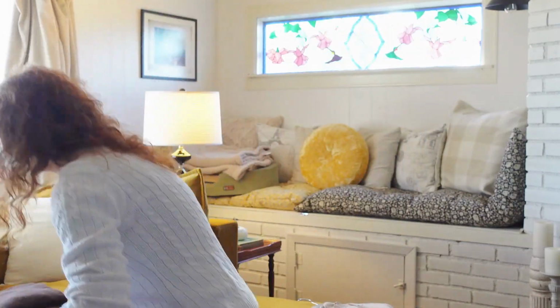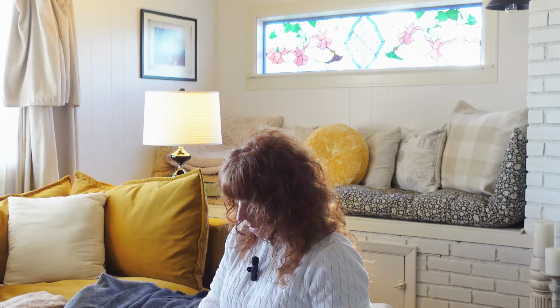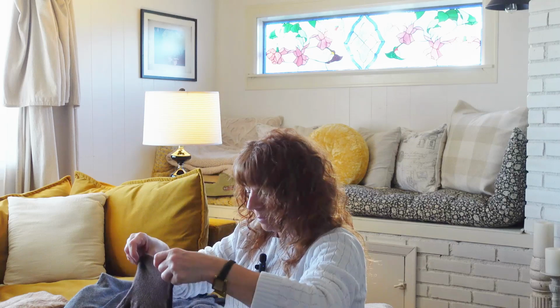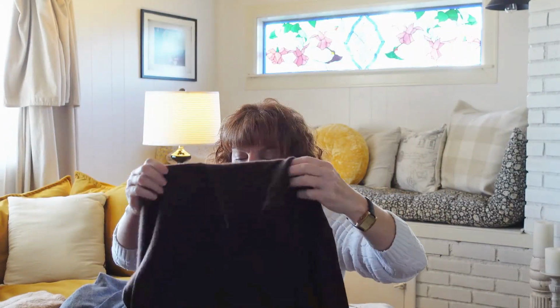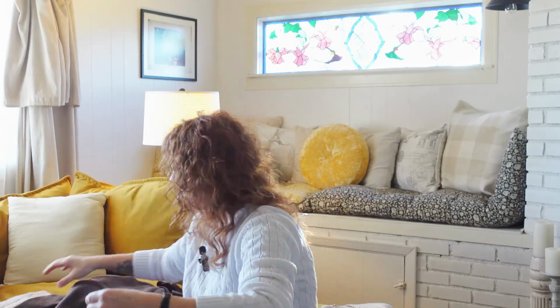So there's that one. And then I have a really cute chocolate brown. This one is a Neiman Marcus. This is a size medium. This is a turtleneck, and it's chocolate brown. This one's a little bit more fitted, and I've already worn this, and this looks really good under my vintage plaid blazer. So there's that.